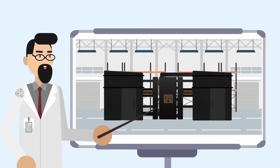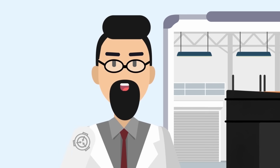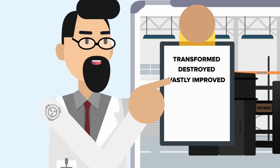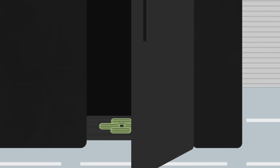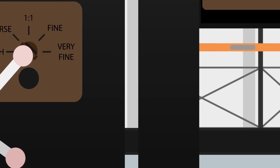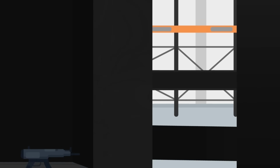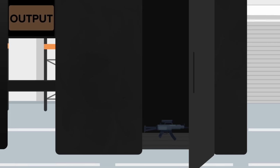SCP-914, the Clockworks, a device that could be used to refine any object placed inside it. Depending on the setting, items could be transformed, destroyed, or vastly improved using the Clockworks. Rough setting disintegrated any test subject, while Coarse dismantled it to its base components. 1-to-1 replaced any item with an almost identical copy. Then the Fine setting would cause SCP-914 to improve any item, and Very Fine could refine an object to an even greater degree, usually by granting it anomalous properties.